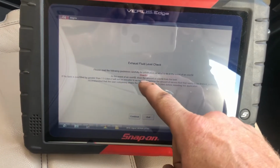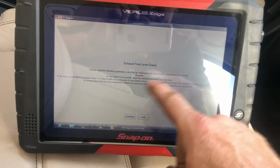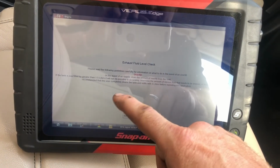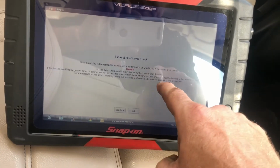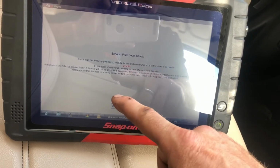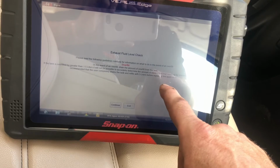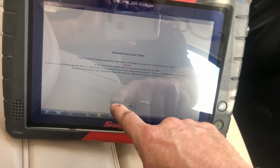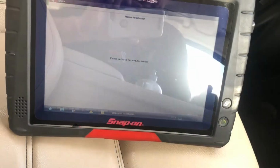In the event of overfilling, drain the amount of overfill from the tank. If the tank is overfilled by greater than 1.5 litres, it will not be possible to accurately determine the amount of excess fluid that needs to be drained. In this case, it is recommended that the user completely drains the tank and refills with 5 litres before repeating this application. So basically all it's saying here is don't overfill them.